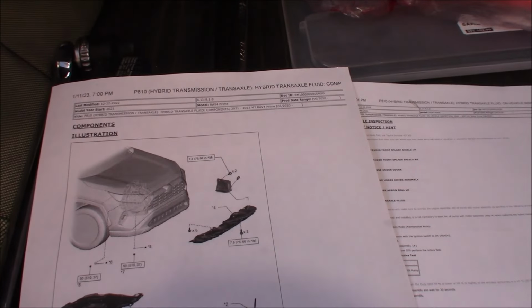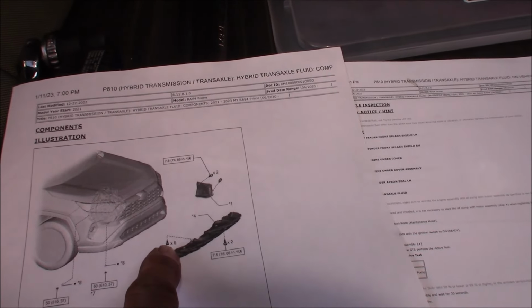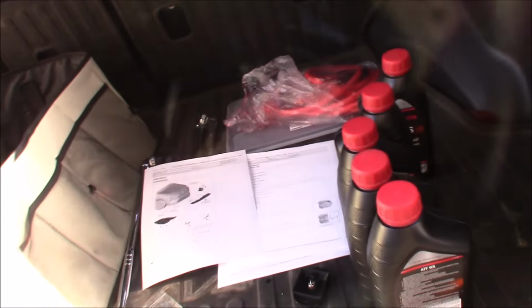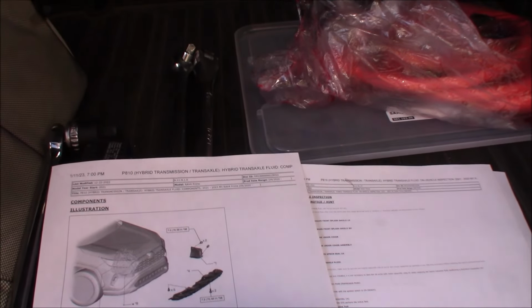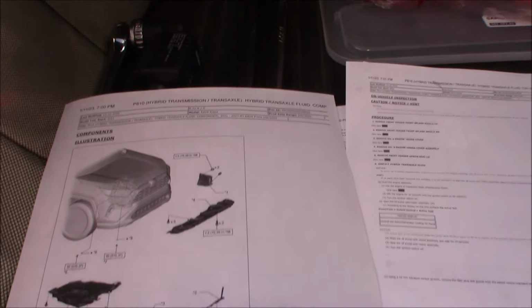Okay, the next thing we've got to take out is the front splash shield. That's that front plastic cover, guys. It says it's going to take six of something. It looks like 2 screws and 6 clips. So, good luck, guys. Oh wait, the front apron seal is supposed to go first. Okay, well, that was the first one. But anyway, it says remove number 1. So the next step after the splash shields is the number 1 engine cover. Yeah, that one. So this one has got to come out next, the front one.